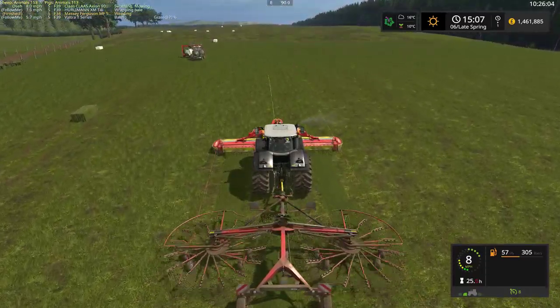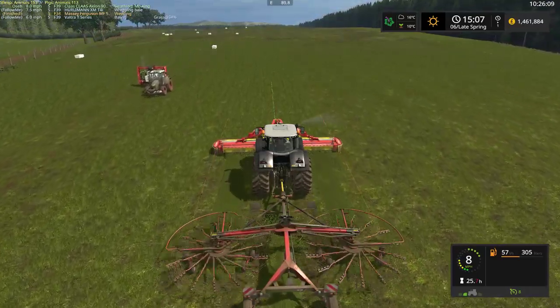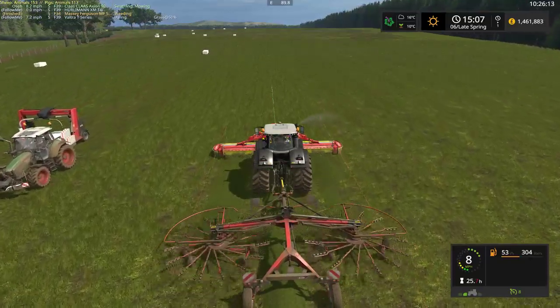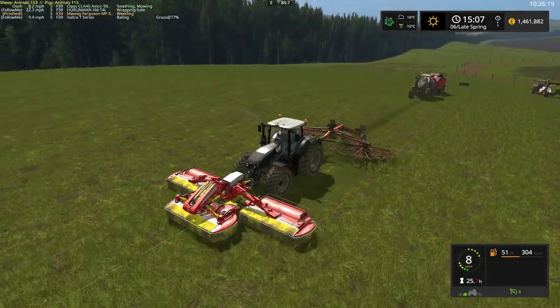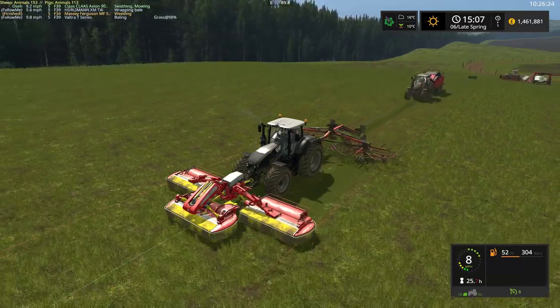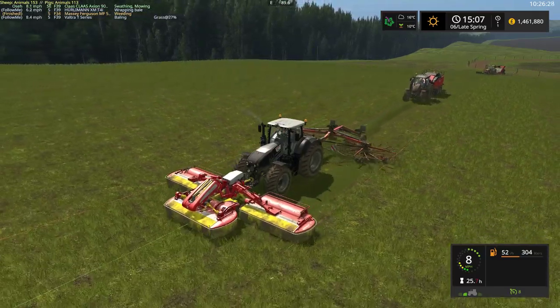Perfect. Nice thing about GPS, you don't miss anything. You might not. We're probably going to miss that one.